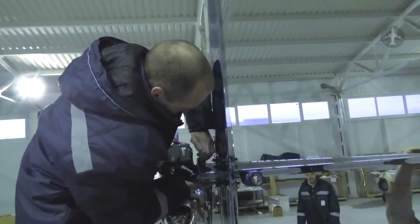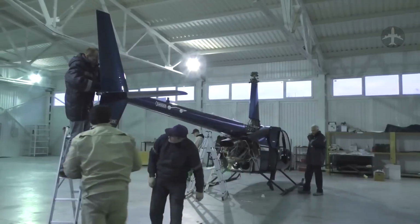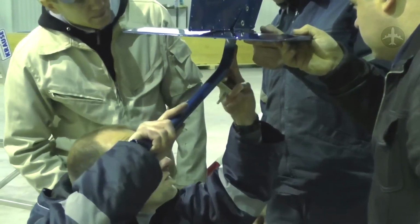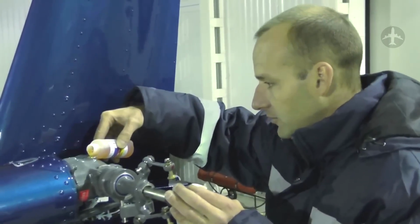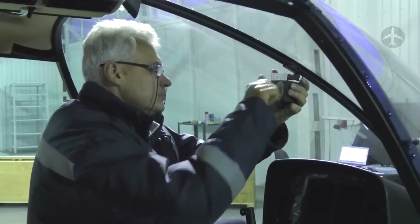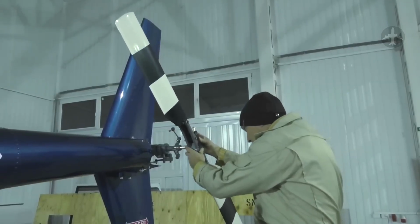Robinson helicopters have become popular due to their affordable price point, reliability, and ease of maintenance. The company has been able to keep their costs down by using in-house manufacturing for many of the components of their helicopters, rather than outsourcing to other companies. This has allowed them to control the quality of the parts and keep costs low, which translates to a more affordable product for consumers.